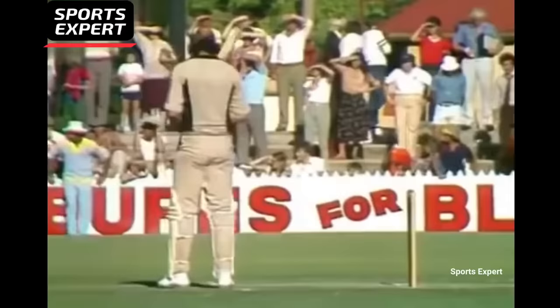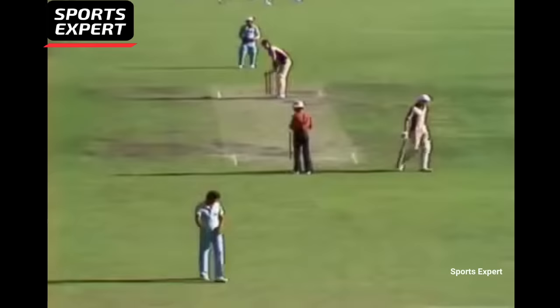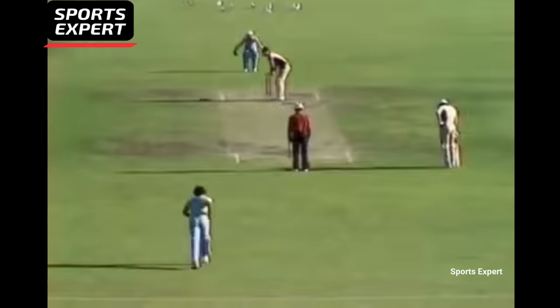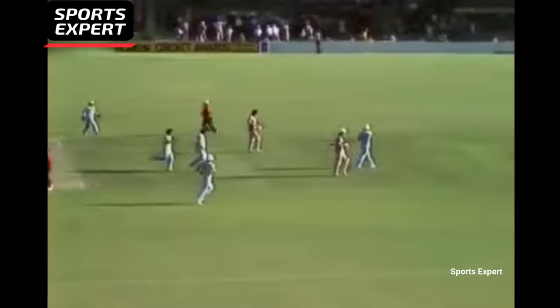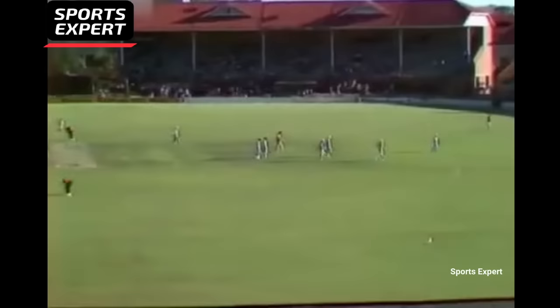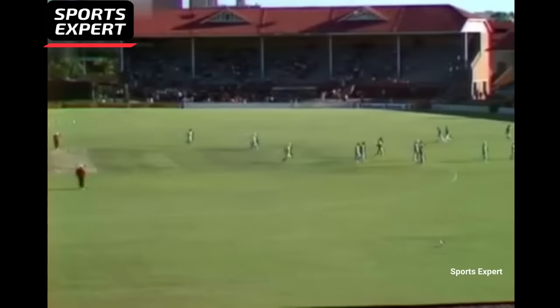7 runs needed, 4 balls. They've won by 6 runs. 9 for 224 becomes all out 224 against India's 7 for 230. A victory to India by 6 runs. The Benson and Hedges points table.